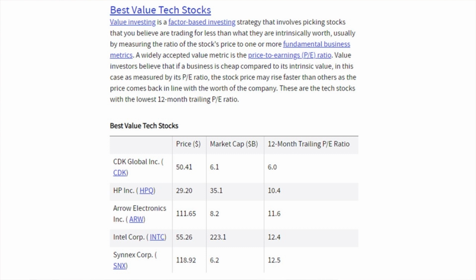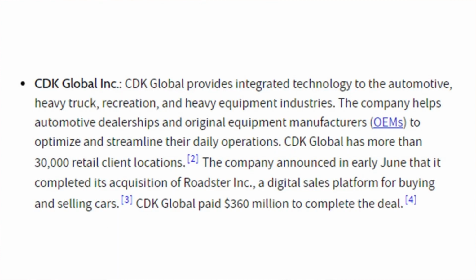Number 1 on the list is a company called CDK Global, ticker CDK, with a price of $50.41 and a 12-month trailing PE ratio of 6.0. CDK Global provides integrated technology to the automotive, heavy truck, recreation, and heavy equipment industries. The company helps automotive dealerships and original equipment manufacturers optimize and streamline their daily operations. CDK Global has more than 30,000 retail client locations. The company announced in early June that it completed its acquisition of Roadster Inc., a digital sales platform for buying and selling cars. CDK Global paid $360 million to complete that deal.